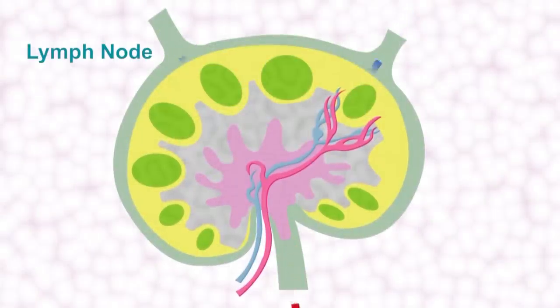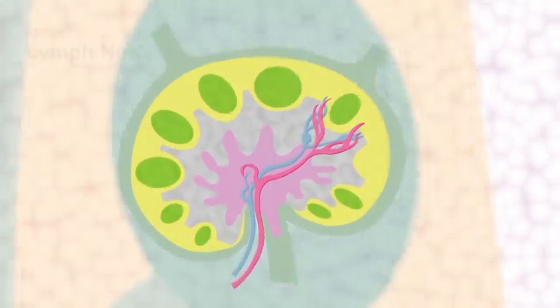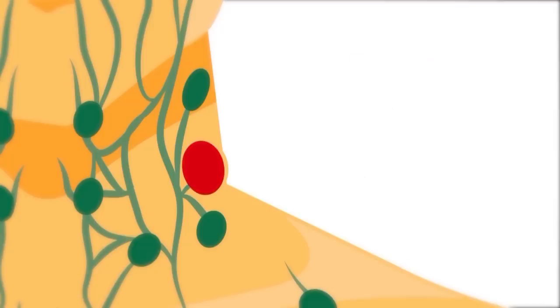Lymphoma typically presents with swollen lymph nodes. However, the majority of swollen lymph nodes are caused by infection. And actually, this enlargement of the lymph nodes is part of the body's normal infection-fighting response. They're packed with immune cells that are fighting infection, and those cells expand in size and number to eradicate the infection. If you have lymph nodes, however, that are persistent over several weeks or are enlarging, then it's wise to talk to your doctor about these.